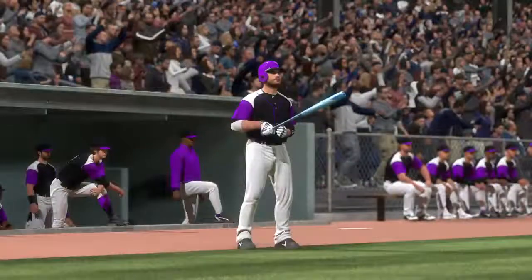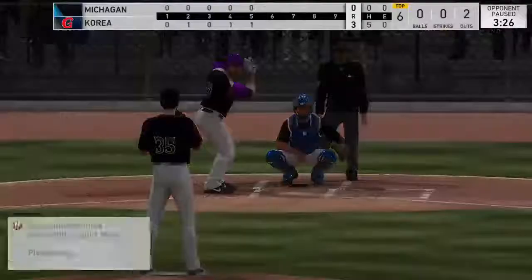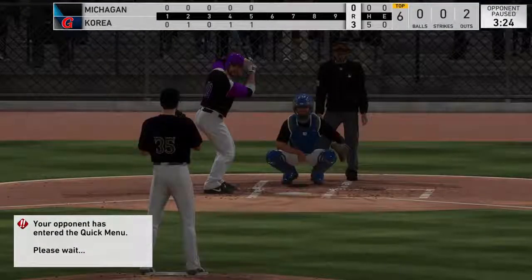Ladies and gentlemen, your attention please. Pinch hit here, coming in to pinch hit with 2 out and the bases empty, Joey Votto.